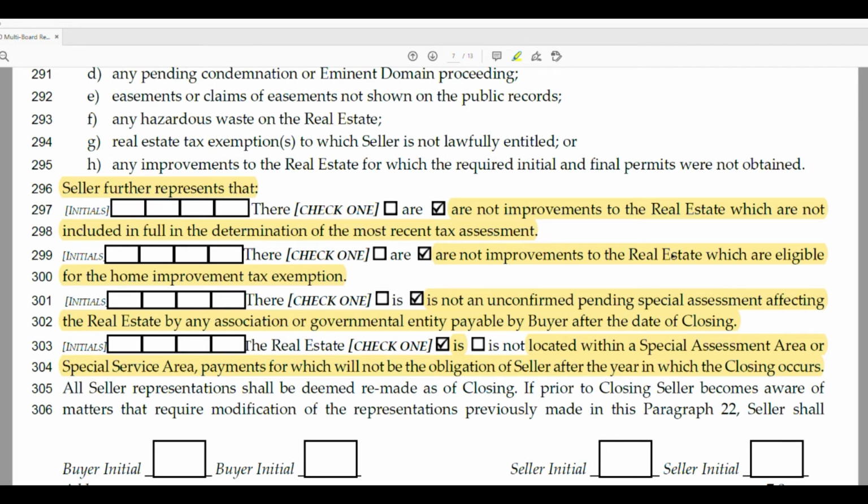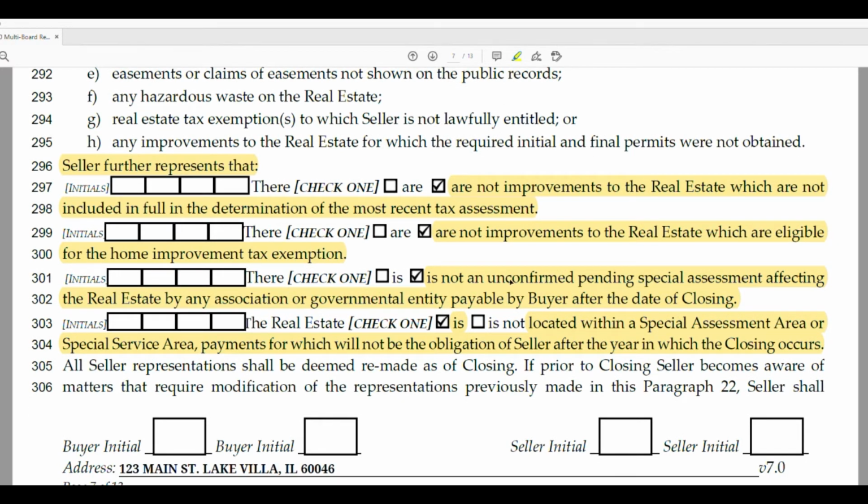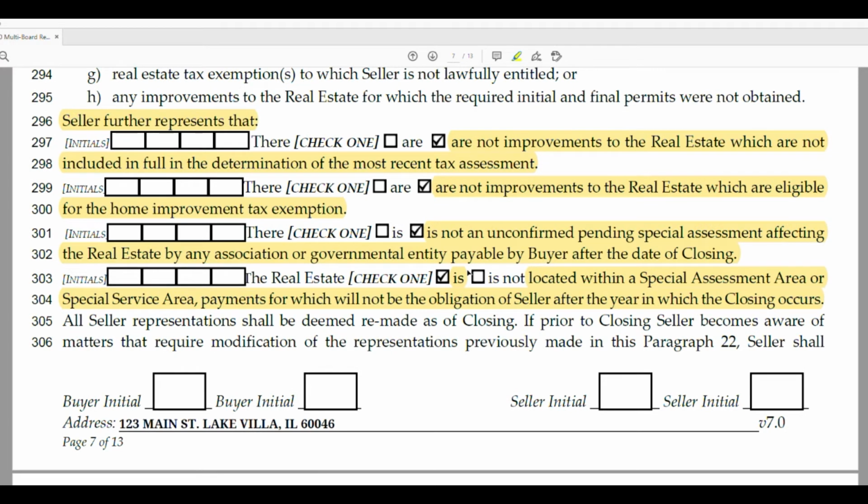There are not improvements to the real estate which are eligible for home improvement tax exemptions. There are no unconfirmed pending special assessments affecting the area. And then this one here states that it is located within a special assessment area. So to give you an example on this, my personal home, right? I live in Lake Villa. Recently, Lake Villa decided to switch from local water to Lake Michigan water.